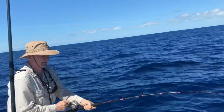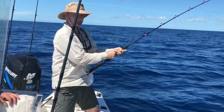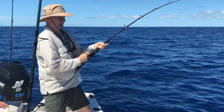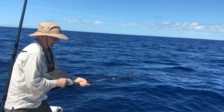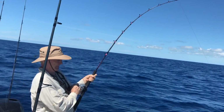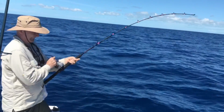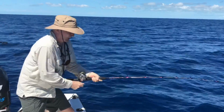Adjust. There you go. Perfect. Pumping line. Don't bring your tip up so high. Okay. Yeah. Right about there. Good. Short pumps. Let's see who got the bigger rock.